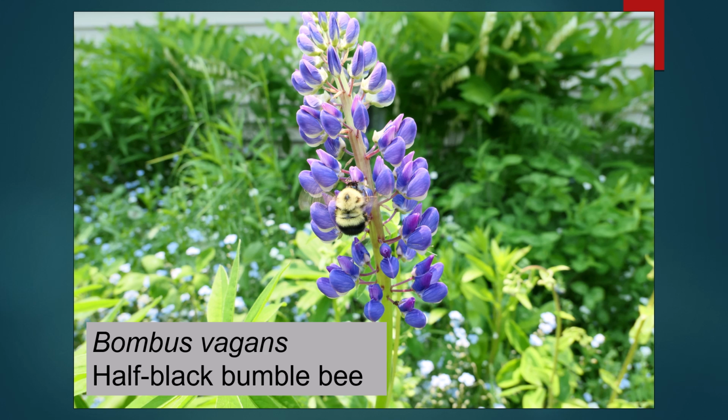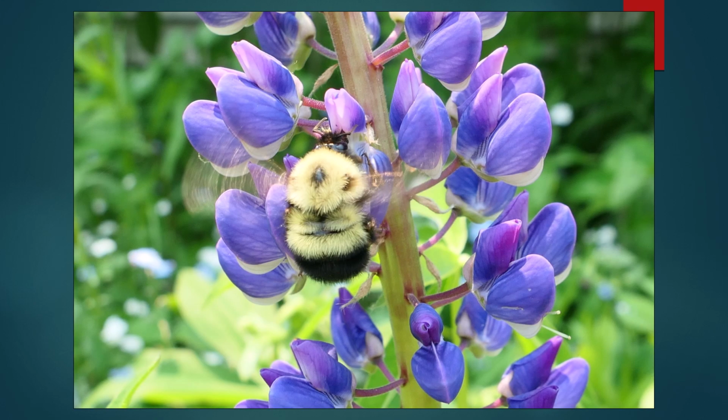And I believe this is half black because I think Sanderson would have more color on the two bands that it has on its abdomen. Now, the problem here is that you really need microscope work or really good close-up work to be able to tell the difference between these. And also, as it's flying at 10 miles an hour, it's hard to tell if it's not common eastern bumblebee. So when you look close, you can see the sides, there's yellow, there's a dot here. A lot of times the Sanderson will have a band.